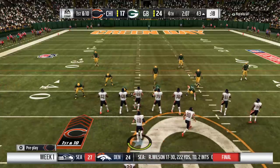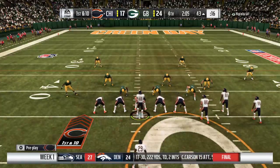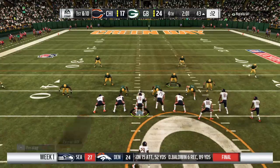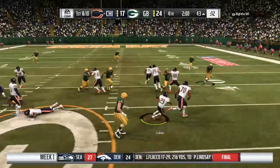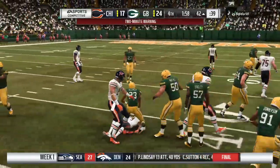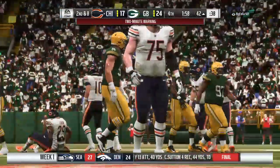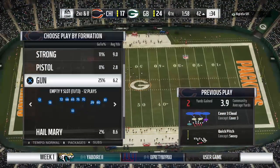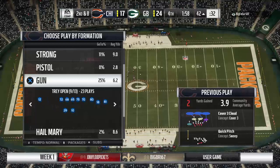The drive continues as they search for a tying touchdown. Here's 1st and 10. Running game working. They'll stick with it on 1st down. And he'll be brought down at about the 42. Time for a break. We'll come back, see what transpires after this.